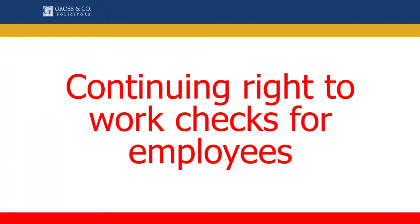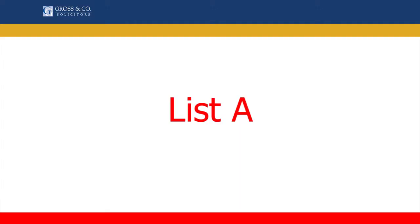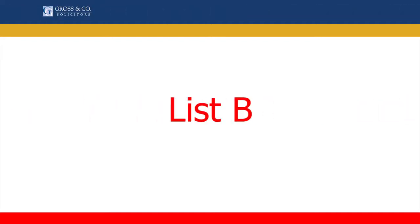If you conduct the prescribed right to work checks, then you will establish a statutory excuse as follows. In List A, your statutory excuse will be for the whole duration of your employee's employment. In this case, you are not required to repeat the right to work check. For employees who come within List B, your statutory excuse will be limited because the employee will have restrictions on their permission to be in the UK and to do the work in question. To retain the excuse, you will need to undertake follow-up right to work checks.